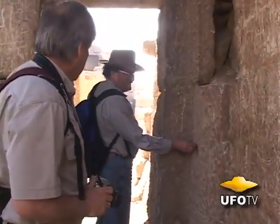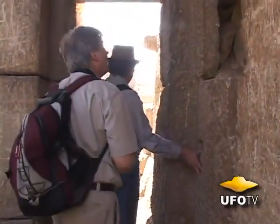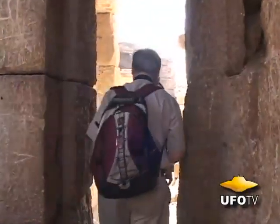Okay. Interesting here, this hall is kind of like towards the Machu Picchu kind of.